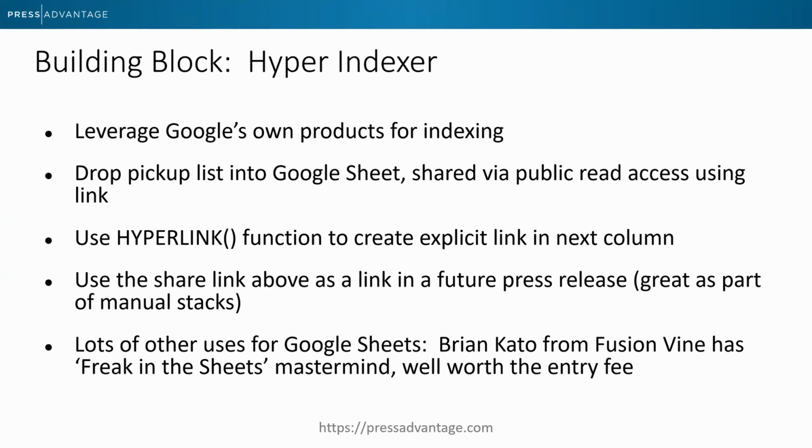But the core here is to think of ways that you can use Google's products against them, so to speak, especially Google Sheets. Hyperlink is especially powerful because you can programmatically create a bunch of links. You might think of other ways where you could build some keyword relevance and things like that with this type of methodology. There is no reason to not have multiple link columns in here as well.